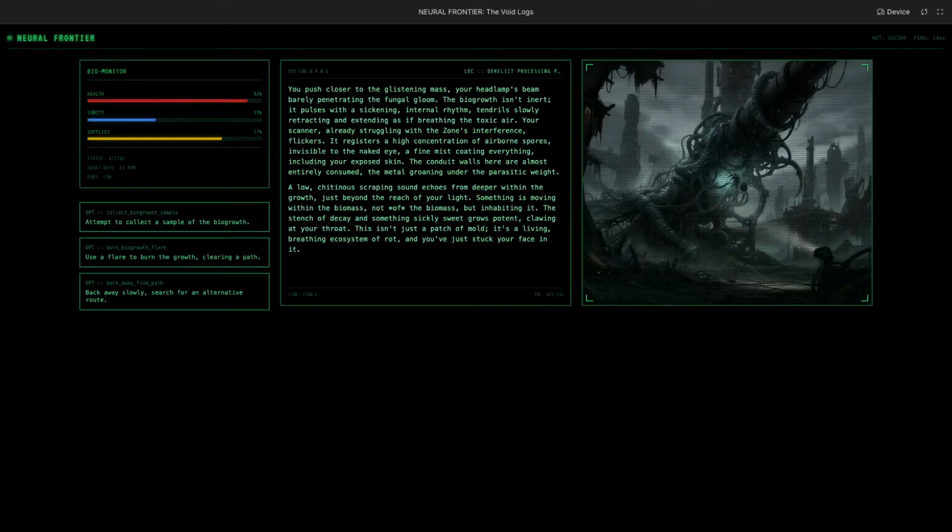You push closer to the glistening mass, your headlamp's beam barely penetrating the fungal gloom. The biogrowth isn't inert. It pulses with a sickening internal rhythm, tendrils slowly retracting and extending as if breathing the toxic air. Your scanner, already struggling with the zone's interference, flickers. It registers a high concentration of airborne spores, invisible to the naked eye, a fine mist coating everything, including your exposed skin.